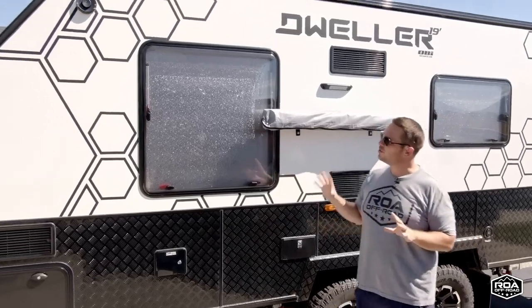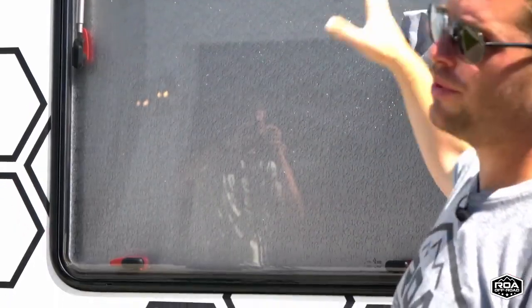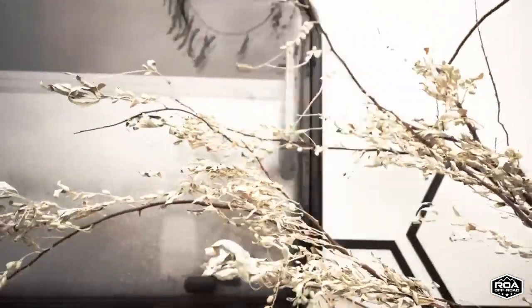But these windows are huge. I love the windows, very big. They're dual pane polycarbonate windows, very strong. We've thrown things at these. We've hit trees with these and they don't break, much stronger than glass, as a matter of fact.